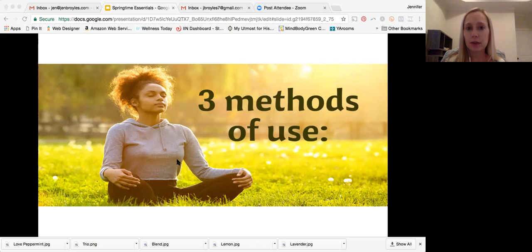Diffusing is also a great way to get the aromatic benefit from the oils. And diffusing oils and just the aromatic use of oils offers great respiratory support, and it's also great for mood support. These oils can really help balance and support your mood, whether you need uplifting or you need to calm down and relax. These oils can be a wonderful natural option for mood balance.